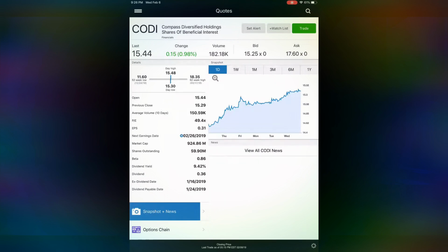Now, I use TD Ameritrade and E-Trade to look at all the information on a stock before I buy into it. You can look it up on Yahoo Finance or just Google it and all the information will come up. As you can see here, ticker symbol CODI pays out a dividend of 36 cents per share. In order to qualify for the dividend, you have to buy the stock before the ex-dividend date, or own it before the ex-dividend date.